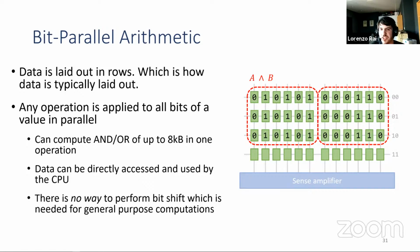However, there is also a major issue with this approach, and that is that it is impossible to perform bit shifting operations since different bits are stored in different columns and we cannot copy data between columns. This is a very big issue as many more complex operations, for example, addition, require data to be passed between bits.